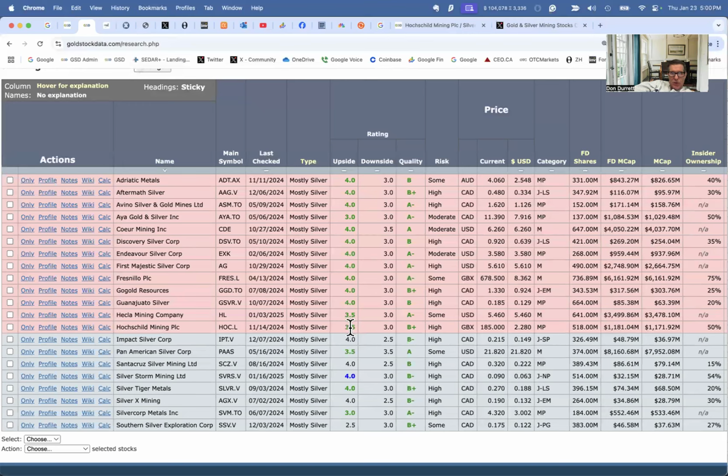So they're going to a 4, and, who was it? First Majestic is going to a 3.5, but Hochschild, count me in as a big fan. I love that leverage. I mean, a 13 bagger. Are you kidding me? By the way, Hochschild is ranked 6th, right after Fresnillo.